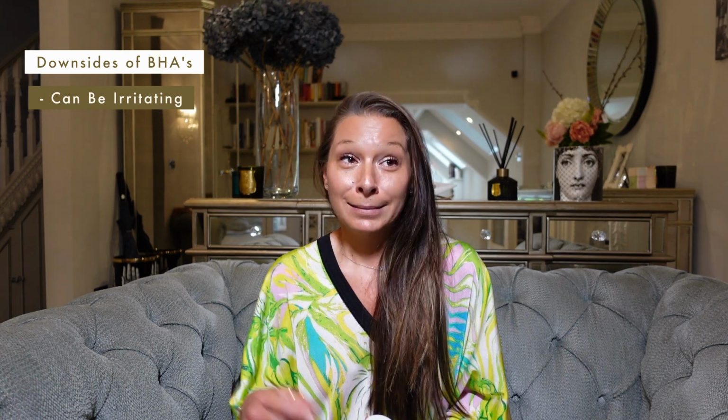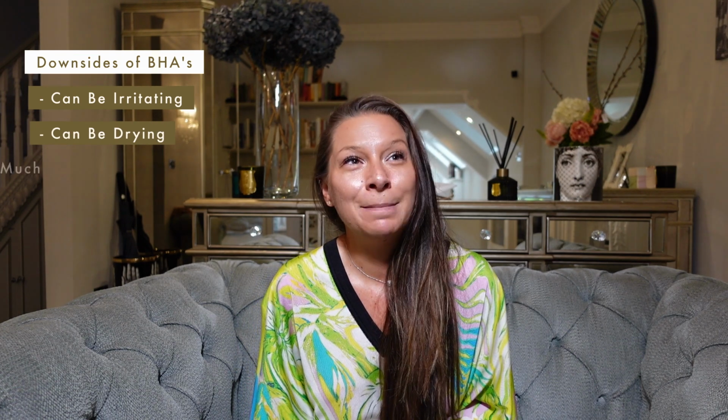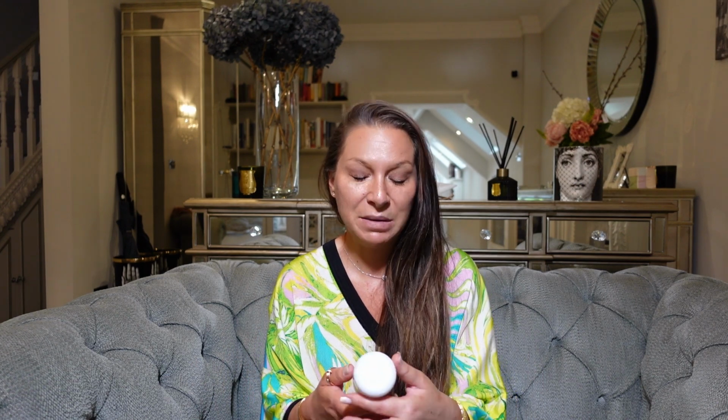The downside to beta hydroxy acids is that they can be irritating to the skin, and some skins don't like it. It's drying, it can be, like I said, irritating. For reactive skins, it can be a little bit too much, but for other skins, it's great. It's all about what you need, guys. It really, really is. So for some people, the P50W works amazingly, and for others, there are other better options out there.